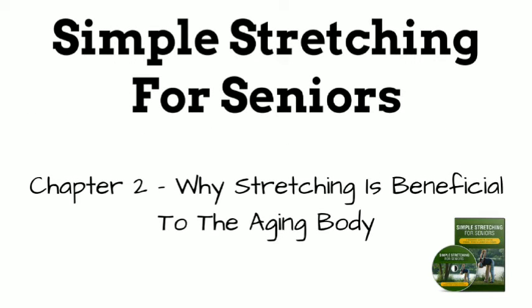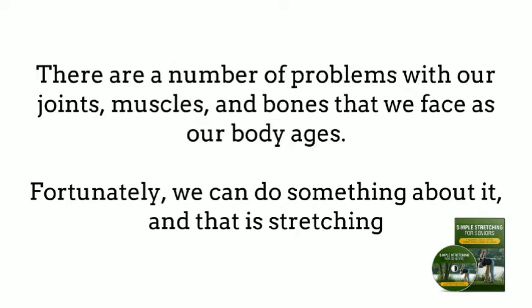Chapter 2. Why stretching is beneficial to the aging body. As we discussed before, there are a number of problems with our joints, muscles, and bones that we face as our body ages. Fortunately, there is something that we can do about it, and that is stretching. Stretching, along with other physical activities, can help to prevent or even reverse many of the problems we discussed before.